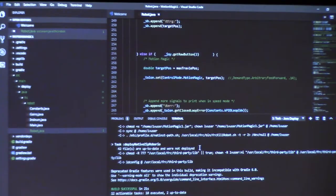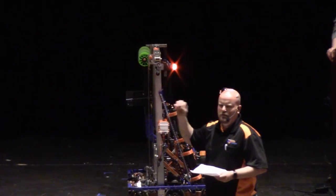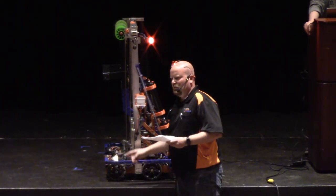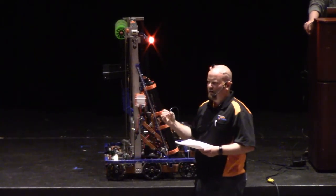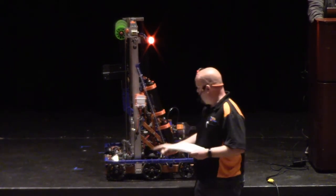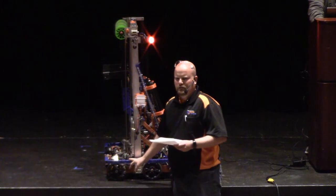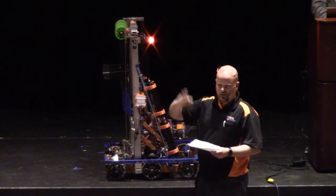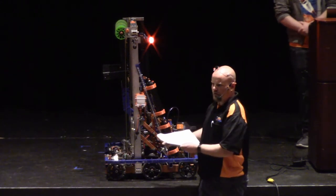Our elevator is a 10-turn potentiometer up here. You heard me say something before: it's not the gear, but when we figure out these values, we need to know the gear reduction between the motor and the feedback sensor. Our gear reduction on our elevator is 80 to 1 with a 22-tooth sprocket here. So that's giving us our lever and our arms and figuring out how much power we're going to need.